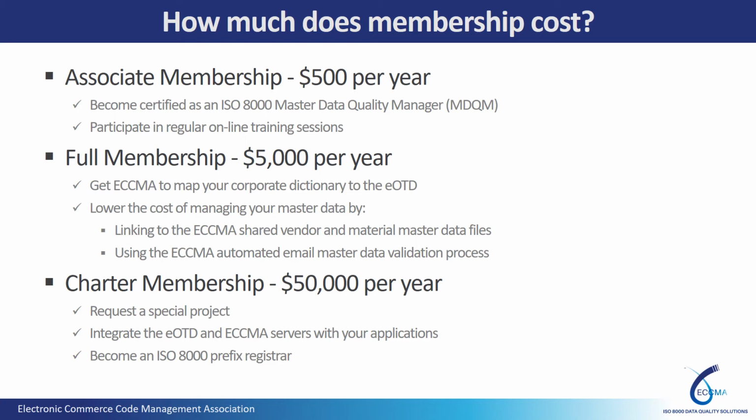Charter member, we do not have many charter members. We typically have one or two a year, and they have special projects which they want us to execute for them, such as building new templates or providing a new service that's useful to them or to their customers. They can request a special project. They could integrate the dictionary and our master data repositories directly into their products. So we have some companies that are essentially reselling ECCMA services to their customers, and that's absolutely fine with us.